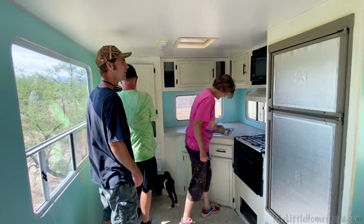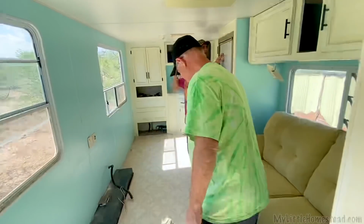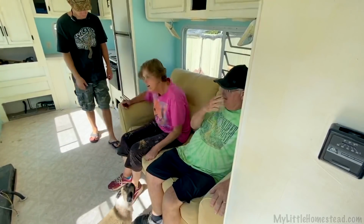You'll notice there's some holes in the cabinet areas where we took out that fabric. We've got some ideas, and we are looking forward to sharing them with you. I love it. That looks awesome. Good. It's nice. Oh, that's perfect. Good. It's cheery. Thank you, yeah, I think so too.